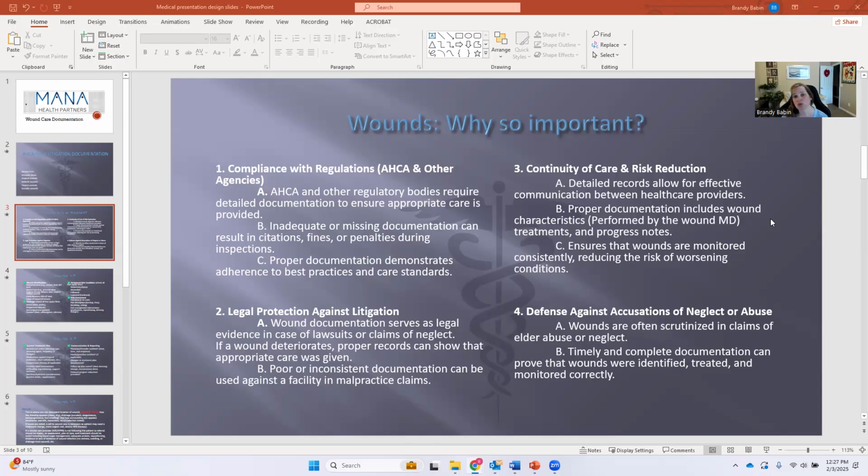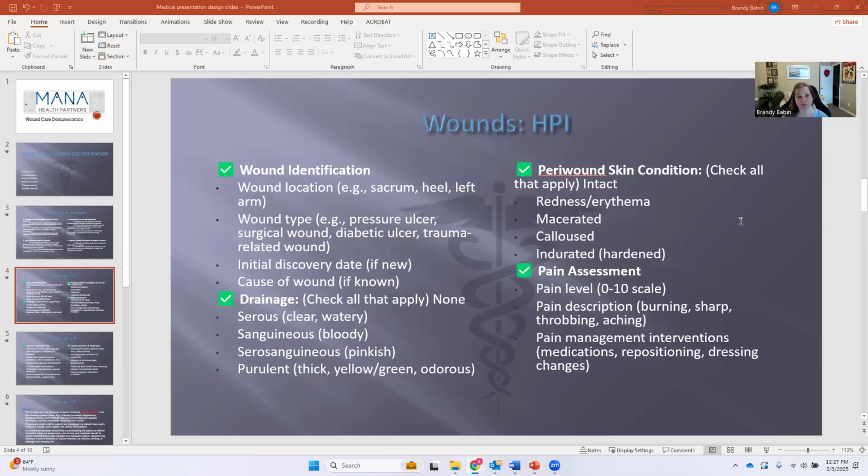So while the wound physician is seeing the patient every single week, we should be seeing the patient a couple of days after to make sure that whatever he did, whether it is doing a debridement or implementing a new treatment, or even just saying that the wound might look infected and he's going to assess it in the next week, that we're following up on that as well, and that we're in compliance with following up on what he's documenting.